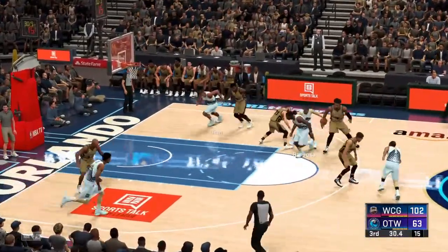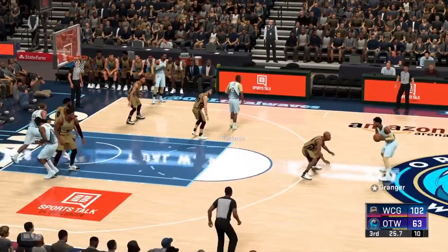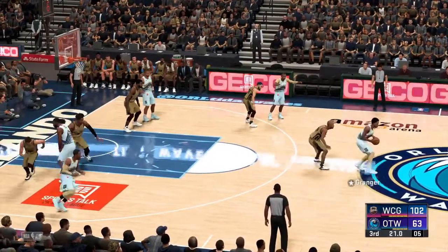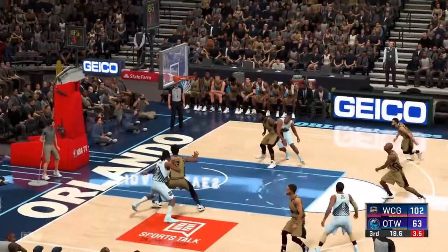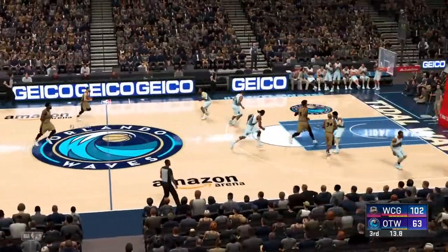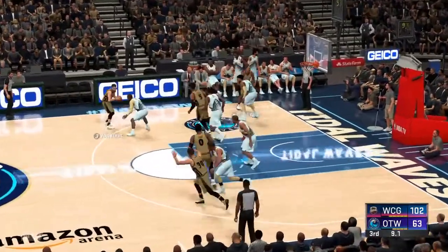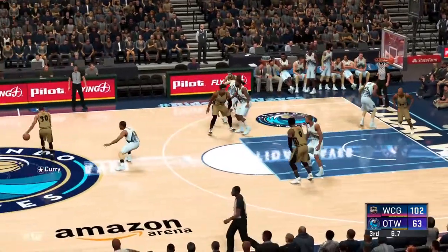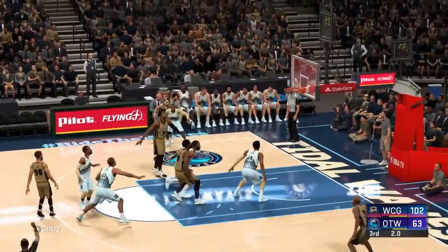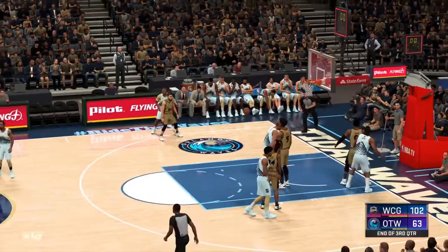32 seconds left in the third. Barbosa kicks to Granger. Clock at 6. There's Miller with the 3. It's Drummond with the rebound. Drummond's got double-digit rebounds now in the game. Allen passes to Van Fleet. Now Curry. Launches a three. That will count. No good on the last second attempt there.